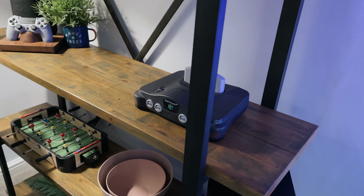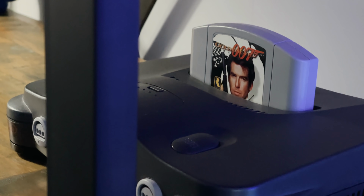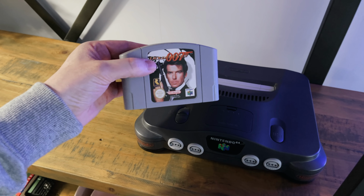And then here's my original childhood N64 console, complete with GoldenEye. So if you've followed me on Instagram for a while, you'll know that this has always been featured in my setups almost since the start. And this is easily my all-time favourite game and all-time favourite console.